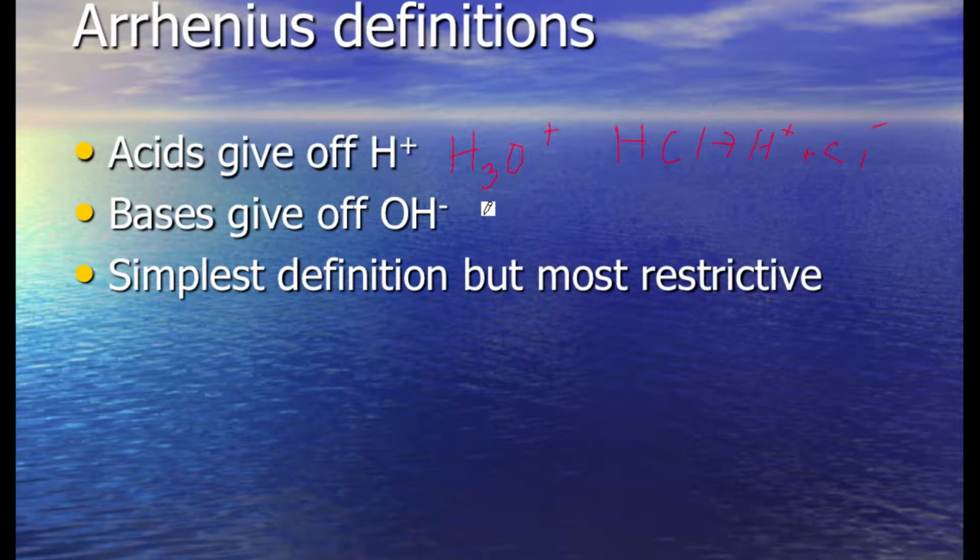Bases give off OH minus, and you know that's true because I always told you that bases have OH. And when they mix together, the H and the OH get together and they neutralize each other and make water. And if you remember, back when we did rules of reactions, an acid and a base make salt and water. It's that water part that comes from the neutralization. That was the first definition of acids and bases. It's the simplest, but it really doesn't encompass all of the possible acids and bases.